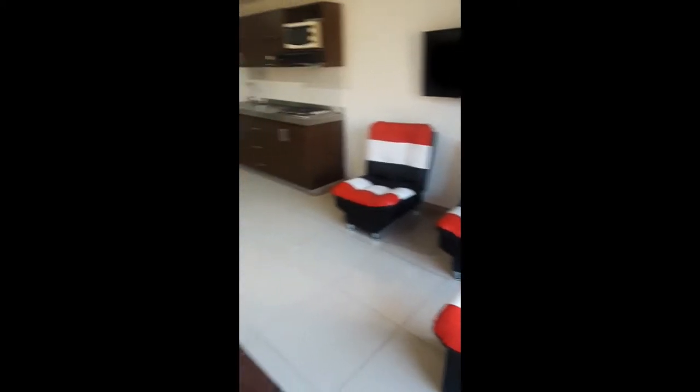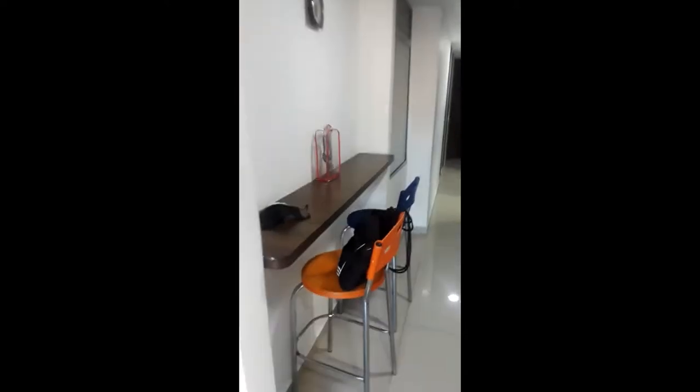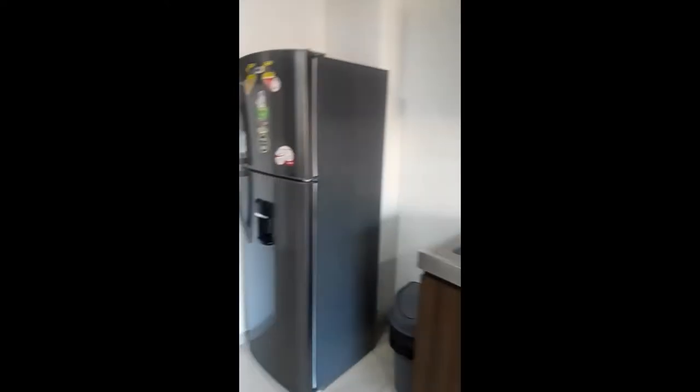So my hotel is actually called an apartment. Let me show you what I get for $34 a night. First, there's a little living room seating area with a TV. There's a kitchenette here. That's the door. There's a kitchenette with a couple of little benches here for eating. A fridge. There is an area for washing, I guess, clothes or whatever.